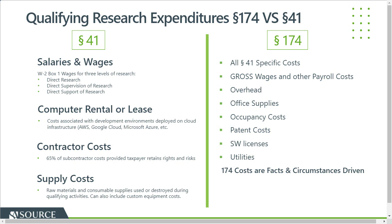174 is bigger than the credit. Its rules are less detailed. It includes the gross wages, includes overhead, office supplies, occupancy costs, patent costs, software licenses, utilities, and it's a very facts and circumstances driven cost accounting analysis.